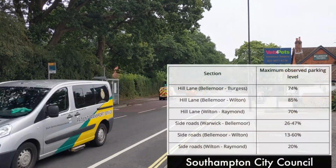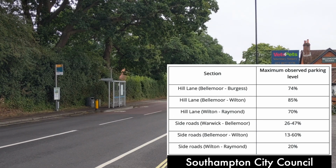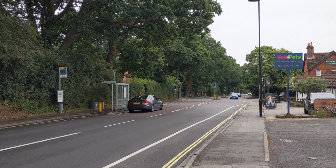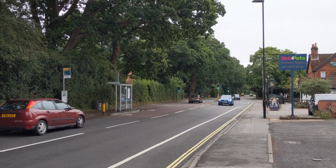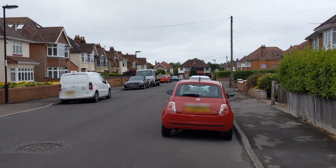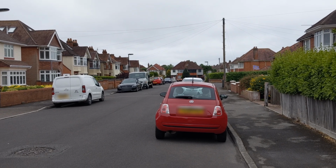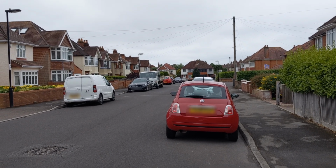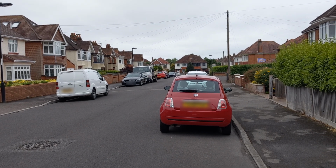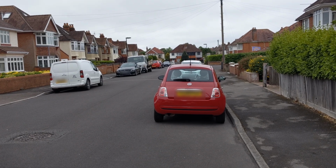For the council's part, their study concludes that there is enough space for those residential streets to handle the number of cars displaced from Hill Lane. From my own personal observations today, Bellemoor Road and Warwick Road only seemed marginally busier than a typical Saturday, and not exactly the scene of gridlock that some voices have exclaimed. However, perhaps I'd need to look again on a day that's a bit less grey and drizzly.